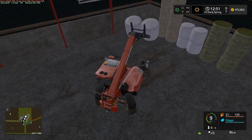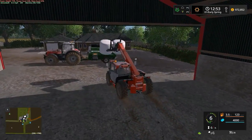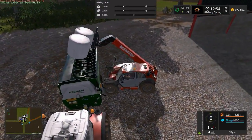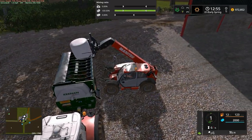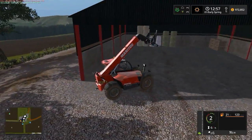Look at that, I can pick 2 up. Good stuff. It's almost as if I planned it this way. Which, in case you're wondering, I clearly didn't. Very rarely plan things. So I'd like them to just fall into that, if you don't mind. There we go. So that's the silage bales in there.